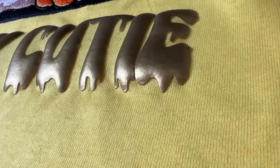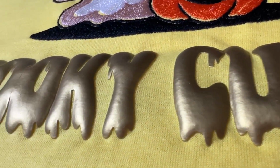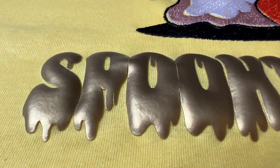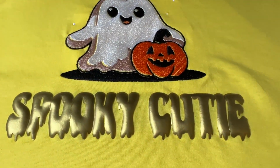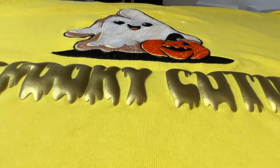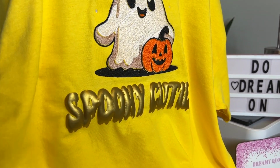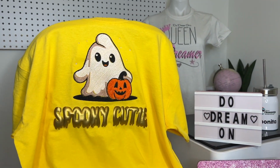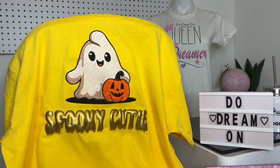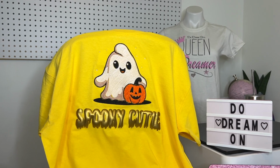So this is something you can also incorporate. Like, wait, look at it. Stop playing with this puff. But as I was about to say, this is something that you can incorporate in your embroidery business as well. Layering and adding not just embroidery, but vinyls and puff vinyls and different things like that. Because you want to be unique, you want to stand out, and you want to make your customers keep coming back more and more, right? So that is what you want to do when you have any type of business. So yeah, y'all, get into it.